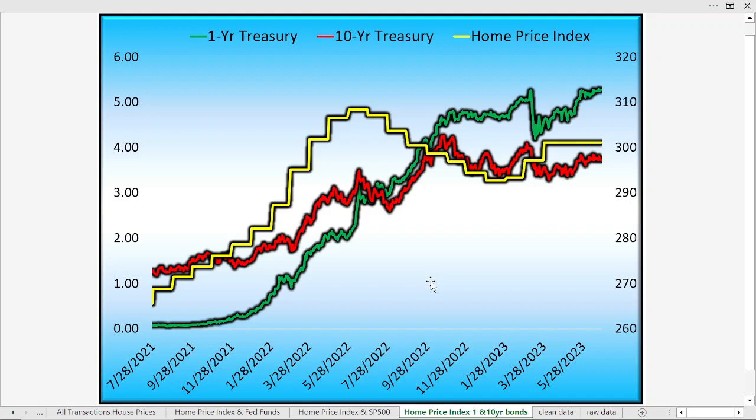If we see, for example, the economy turn or continue to develop in a more optimistic, strong way, we would expect to see the 10-year Treasury bond yield start to rise. The red line would cross up above the 1-year Treasury, the green line. But conversely, if we expect to see a downturn in the market, maybe if the home price index begins to fall, we would expect to see the 1-year Treasury cross back below the red line, the 10-year Treasury. So eventually we do, of course, expect these lines to cross over one another again. But the real question is, does the green cross down or does the red cross up?